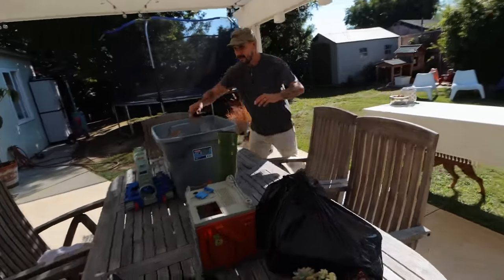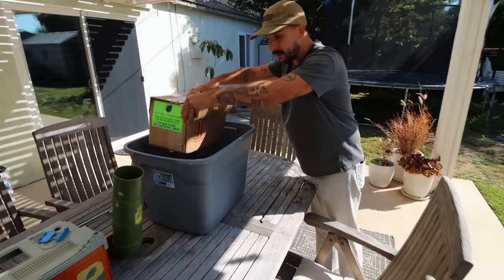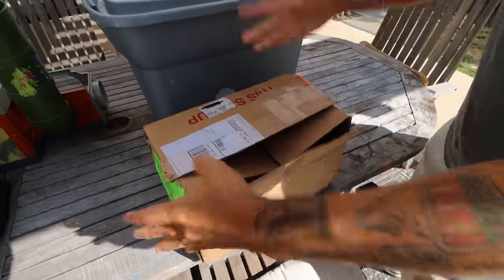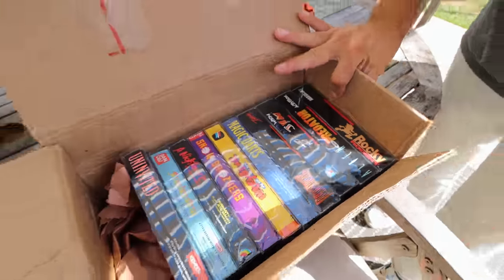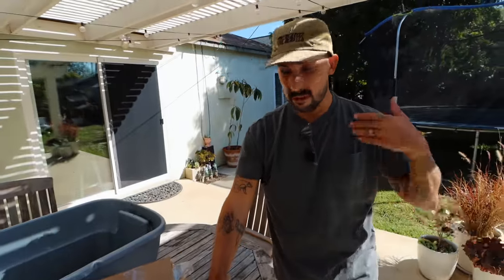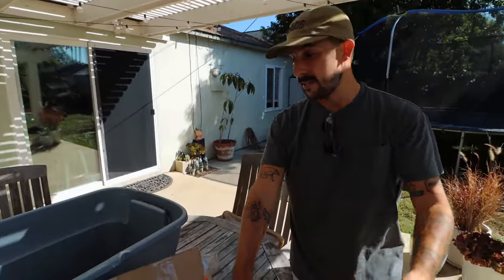Check this out. This is also from the swap meet today. You ready for this? What's in here? Some of the most expensive, rare, uncommon, and even good NES games, which we'll get into.